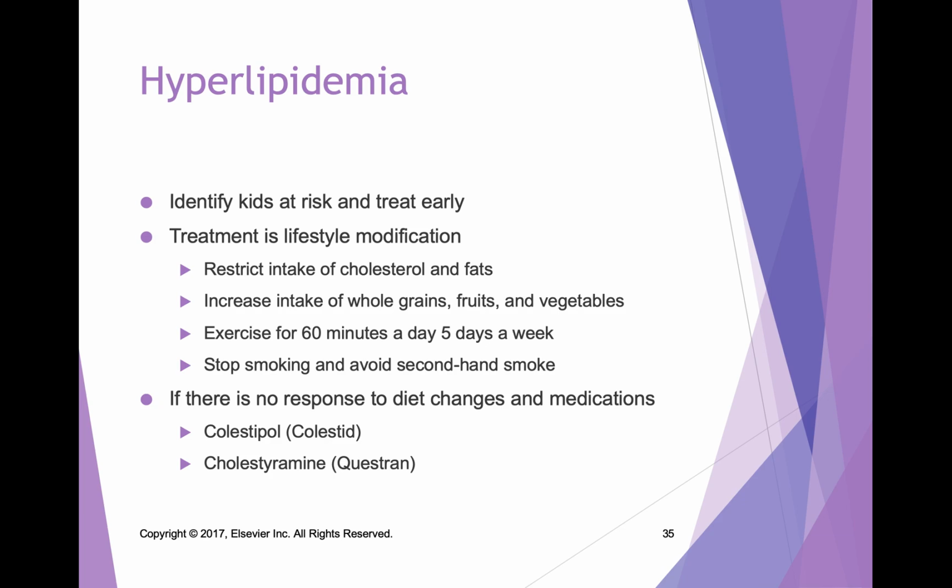Another class of lipid-lowering drugs includes the bile acid-binding resins. Bile acid-binding resins act by binding bile acids in the intestinal lumen. Because the intestine does not absorb them, resin binders do not produce systemic toxicity and are safe for children. Cholestyramine or Questran and Colestipol are both powders that are mixed with water or juice just before ingestion.